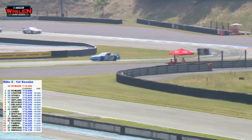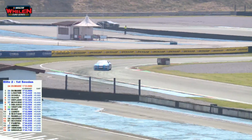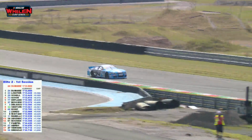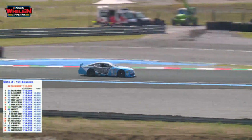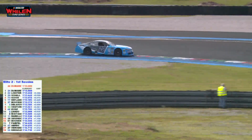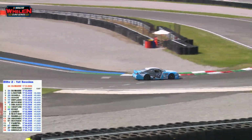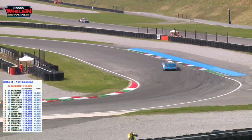We saw him out qualifying in Elite 1. He's also qualifying in Elite 2, one of the drivers that's got a busy weekend ahead of him. 2 races to come for him later on today, a further 2 to come tomorrow as well. Looks neat and tidy so far. He needs to try and see whether he can find a little bit of improvement. I don't think he needs to worry too much.